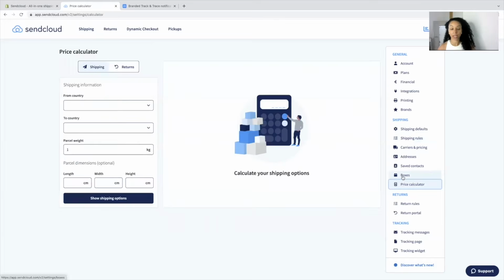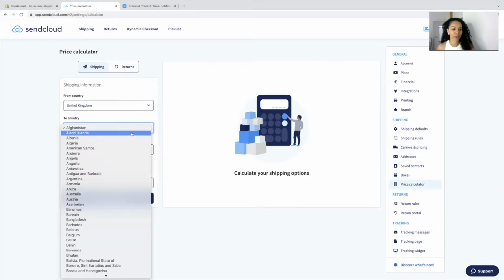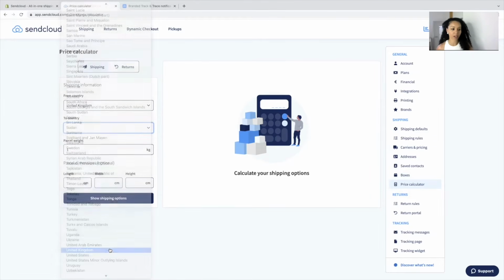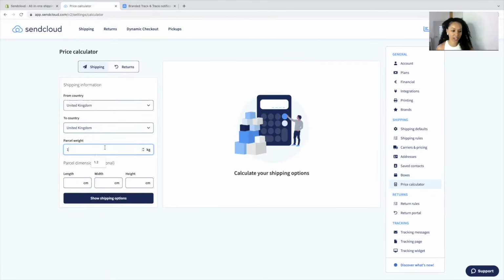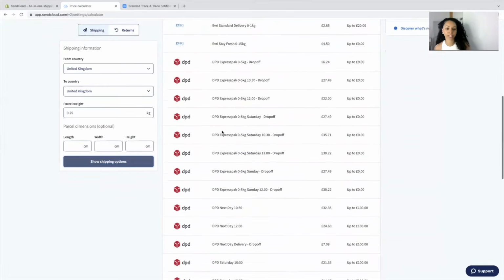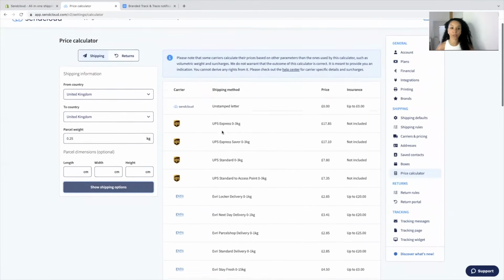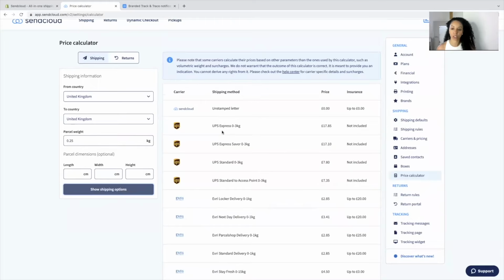Which is really cool. If you ever want to find out also how much the different carriers charge, you can go ahead and use their handy price calculator. If we were to send to the UK, I can have a little nosy, have a look at how much my normal parcels weigh. So we've got prices for Evri, DPD, InPost as well here. So you get a bit of an idea of how much you can charge your customers.